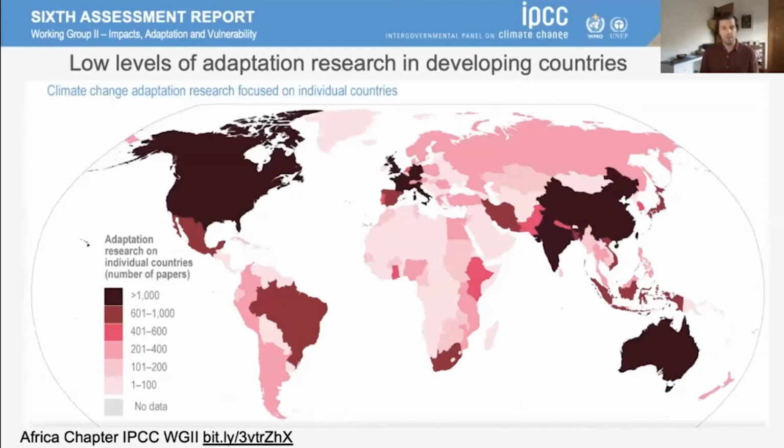The consequence of this is low levels of adaptation research in many developing countries, as you can see in this map. And so the lesson to draw from this for SRM is clear, is that many of these countries regarded as the most vulnerable to climate change need to have a voice in SRM research and be able to participate in research to inform governance decisions.